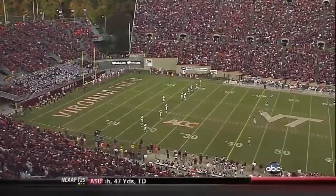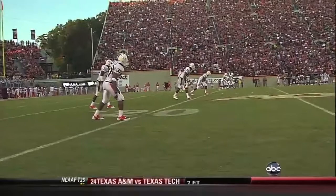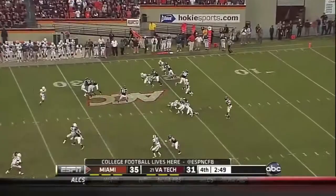Whiteclaw to kick it away for Miami. His last one went out of bounds. Wilson and Gregory to return. Wilson from the two. Plunges straight ahead to the 23. Virginia Tech will start from there.